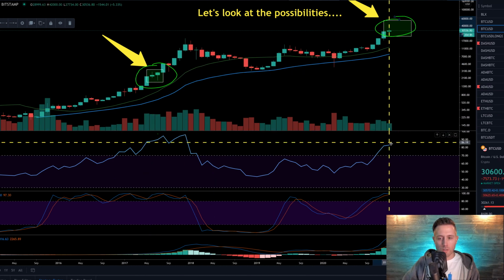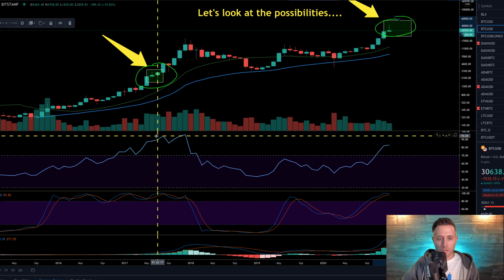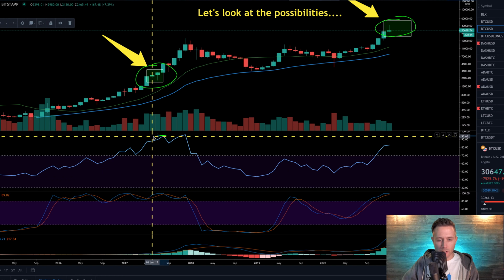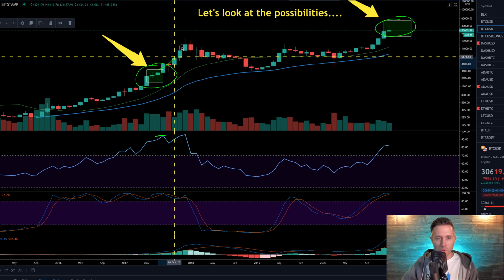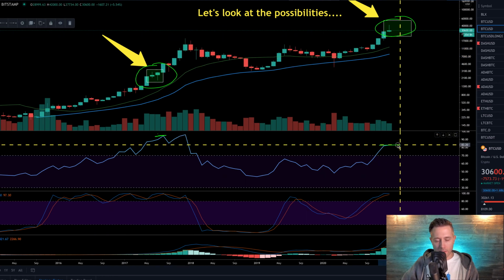First off, to note, on the monthly, Bitcoin was more overbought back here in, I guess you can call it, June and July of 2017. And a lot was in store for Bitcoin to the upside, right? Bitcoin is not even that overbought here on the monthly. That's the first thing I want to note.